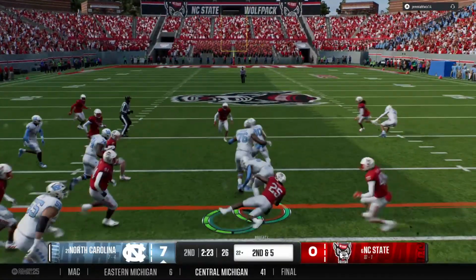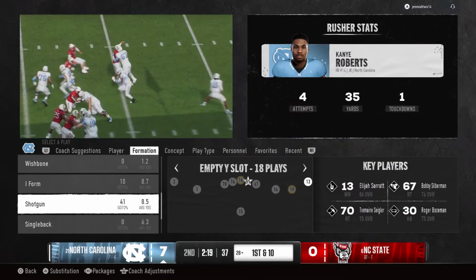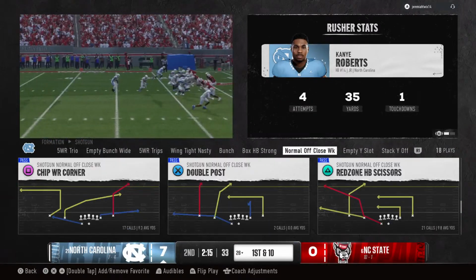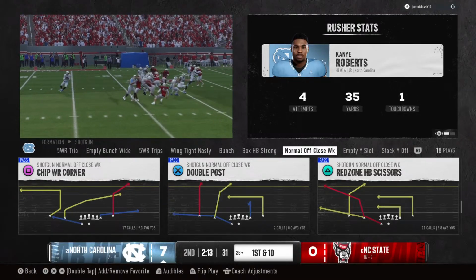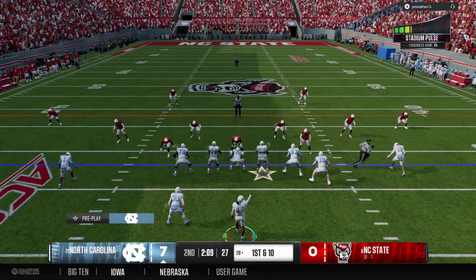Looking for room. It's Roberts. Brought to the ground, but not before getting enough for the first down. Well, the offense knew what they needed to get that first down, so they dial up the running play, and they get just enough to keep the drive alive. And the Tar Heels are marching down the field.